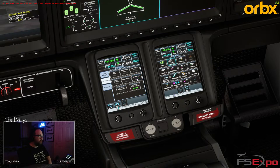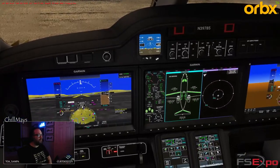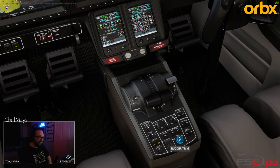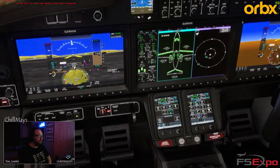All right, we can turn the GPU off. I think we're good there. All right, it says ice protection not active. Ice protection not active. Why? Okay, never mind. That's for my engine anti-ice.